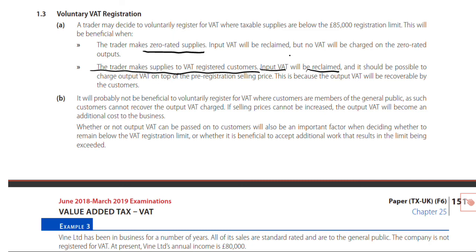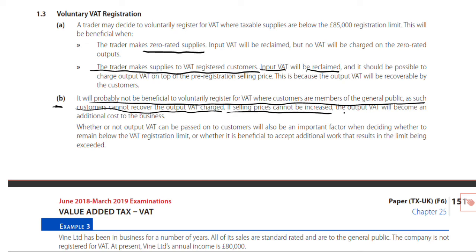But if, of course, the charging of VAT does make you less competitive, because you are selling to members of the public, individual customers, or to other businesses that are not themselves VAT registered, then we have a problem. So as it says here in Part B, it will probably not be beneficial to voluntarily register for VAT where customers are members of the general public, as such customers cannot recover the output VAT charged, so their costs have just gone up by 20%. If selling prices cannot be increased, therefore, the output VAT will become an additional cost to the business.